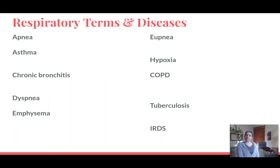Some of these are just basic terms and some are diseases. These -nea endings are really common for the respiratory system, referring to breathing. So apnea, you've maybe heard of sleep apnea before. This is oftentimes associated with snoring, but what apnea means is breathing cessation, meaning stopping. You're not breathing. So if you came across an accident or something and you check to see if someone's breathing and they're not, they're experiencing apnea.